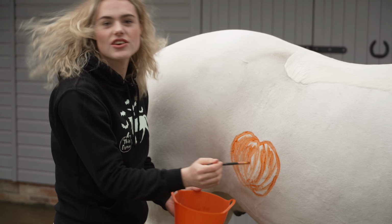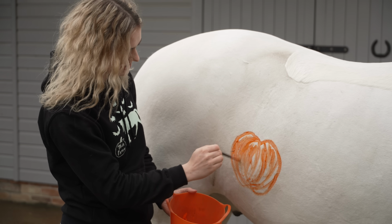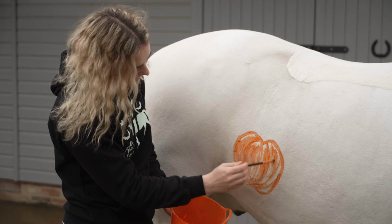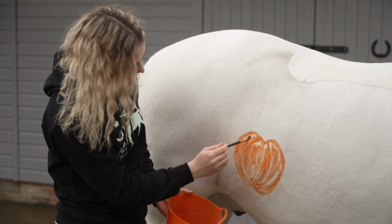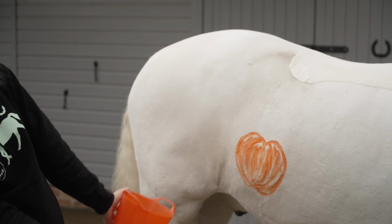He's either just getting used to the pain or he's just not ticklish here, because I'm finding this a lot easier because he's not sort of twitching, if that makes sense. There we go. I might need to get some different shades of orange on there to make that pop a bit more because I've just used one, but we're getting there.